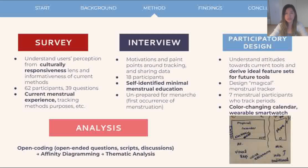For analysis in each of these methods, we open-coded discussions and scripts. We then organized all the codes into affinity diagrams for common themes. From our analysis, we found 6 core design implications.